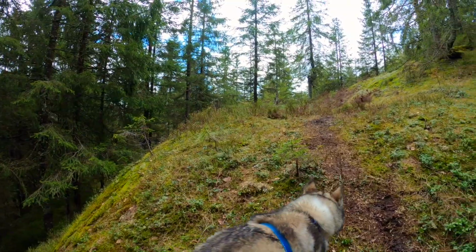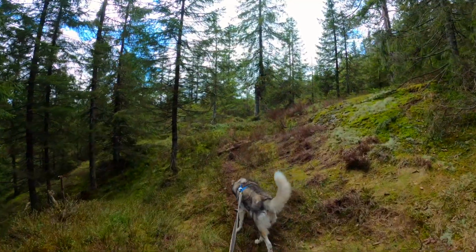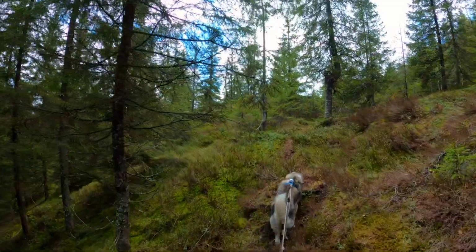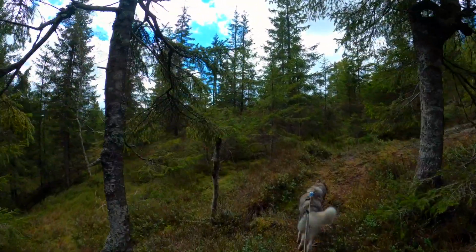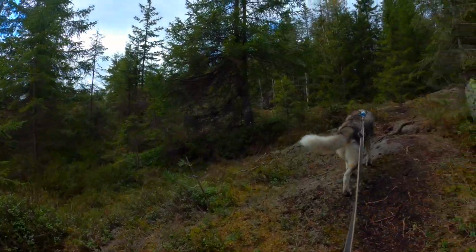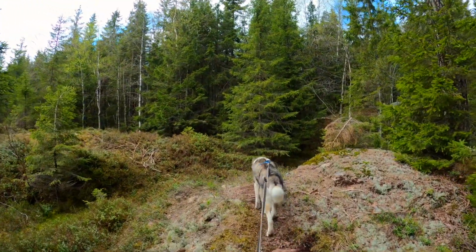In the summer, of course, when we go uphill like this, he is a great help for me because he pulls me up. But when we go downhill, ooh, that's a different story, because he pulls even harder sometimes when we go downhill. So yeah, that's a challenge when you have huskies.